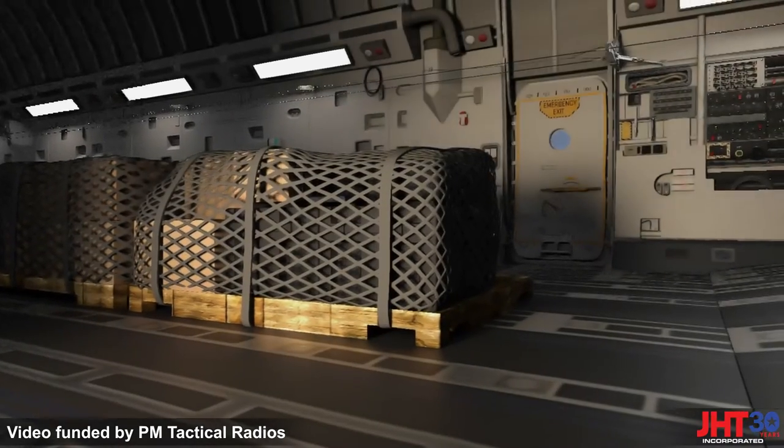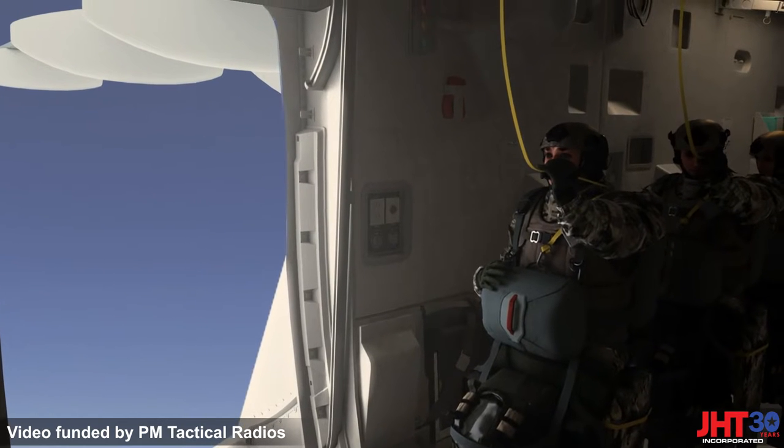The LZ is clear and suitable for drop. Perform equipment checks and prepare to jump.